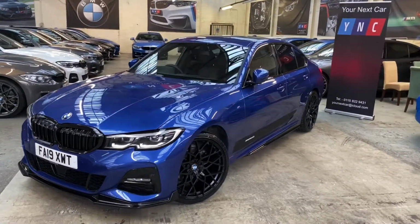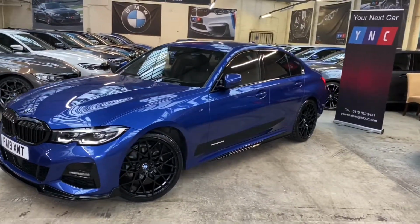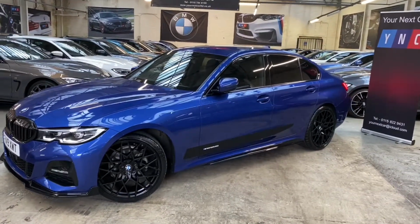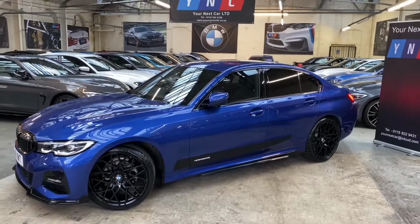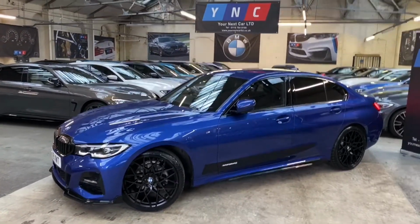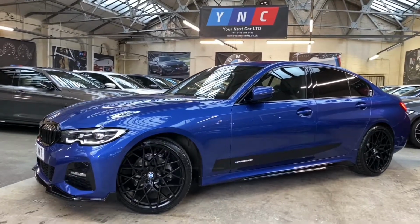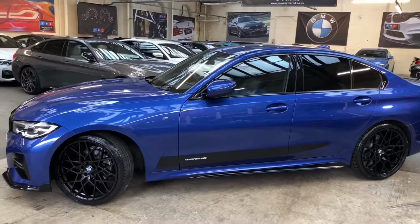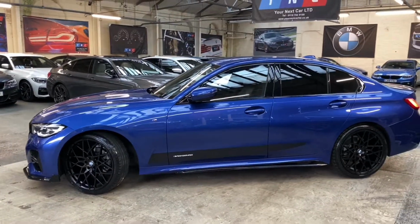Down the side of the vehicle you'll be able to see the very nice sun protection glazing the vehicle comes with, alongside our satin side vinyls, YNC M Performance decals, and again the very nice gloss black side bars. The exterior for this vehicle is in fantastic condition, and that matches the rest of the car in terms of interior, and of course having brand new wheels, they are also all unmarked.